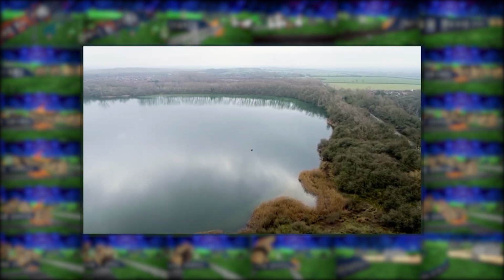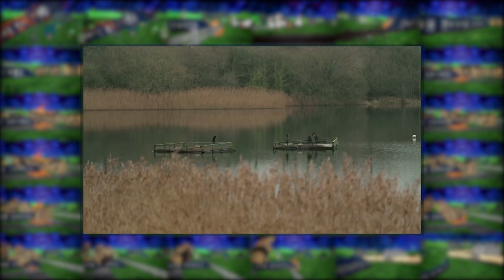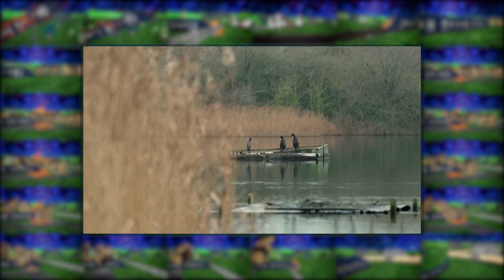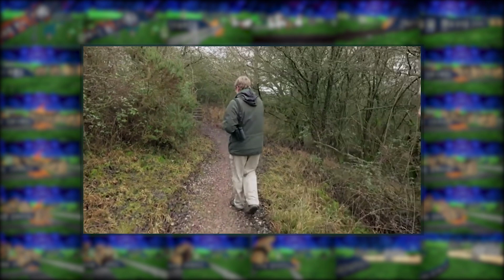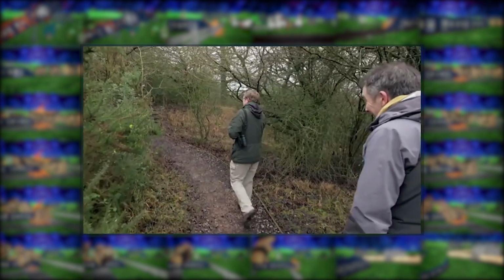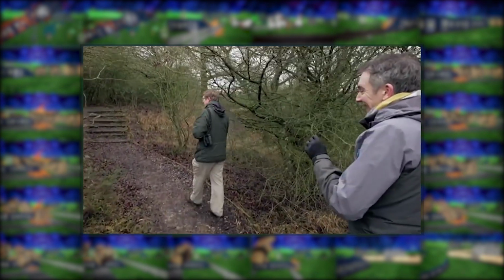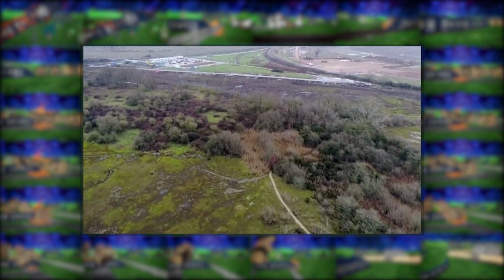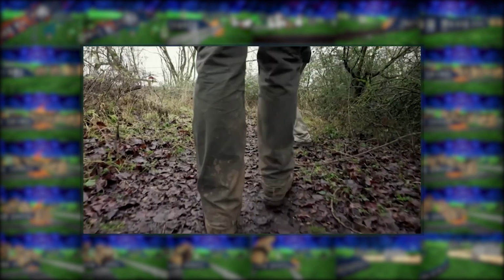Calvert Jubilee Nature Reserve in Buckinghamshire is a good place to spot wintering wildfowl. And visiting here as a local youngster gave the reserve's manager, Mark Vallance, his passion for nature. It's where I got my first sighting of a nightingale as a teenager. It's wow. An amazingly special kind of moment for me. And that's still with you today, is it, that moment? Very much still with me today, yeah. I've got some really special moments of this nature reserve.